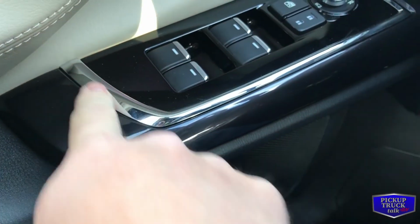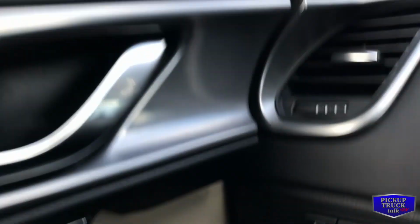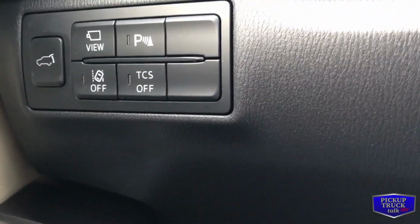I have a nice chrome here. It kind of goes with the brush. It doesn't feel like too much of a different change. It does look nice here too, chrome with this brushed. Big door handles. Some controls here for the parking sensors and traction control. And this is lane departure with the car and the lines.